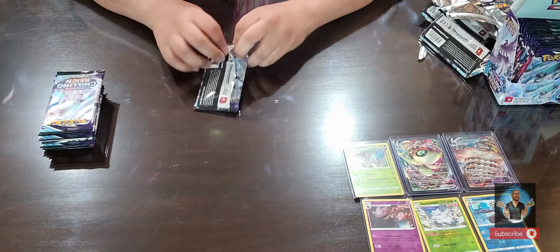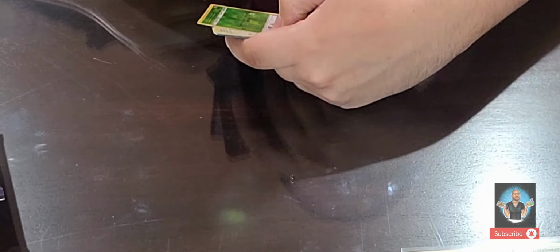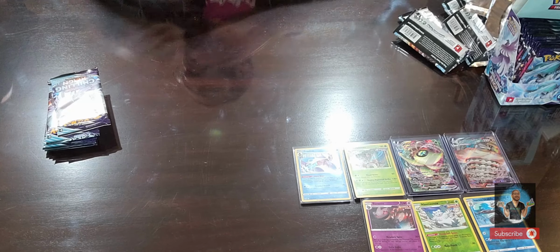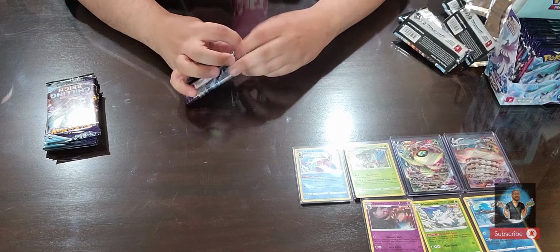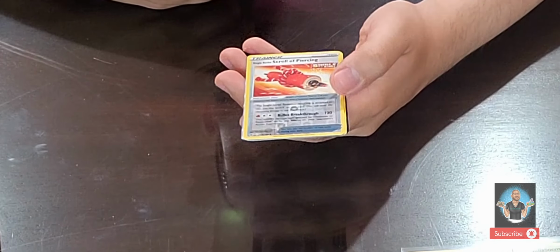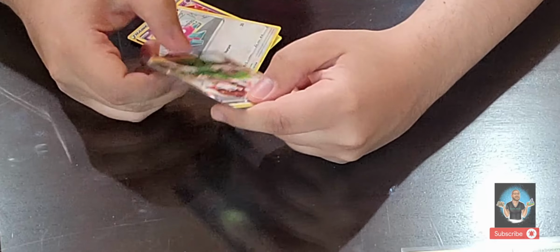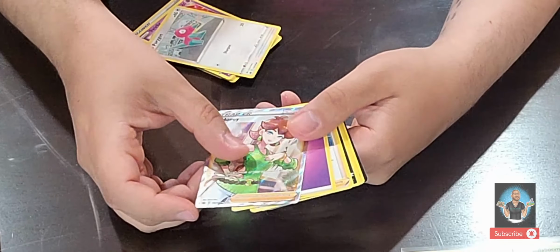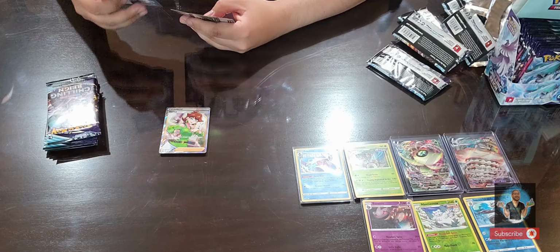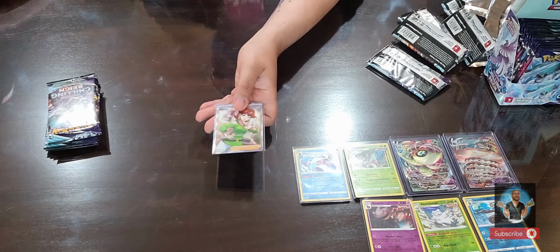Again, I'm not expecting much from this half of the box, but who knows? Who knows what we may get? We got a Thwacke? Oh, Kecleon. All right. Uh-oh, we got a hit here, and it looks like a rainbow or a full art trainer. Scroll of Piercing and a Honey full art trainer. I haven't seen her be pulled. Bet you she's probably quite common. That's a hit! It's not the hit I want to see, but it's a hit. And again, she's heavy to the right.